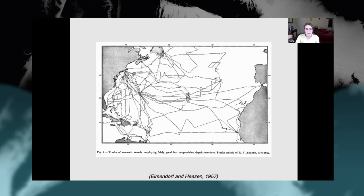So in their hunt for data, the US military, along with Bell Labs, who were interested in the terrain of the seafloor for laying communications cables for both commercial and military use, funded the then named Lamont Geological Observatory in New York to collect new depth readings across the Atlantic. And this image shows some of the transects made by their research vessels from 1946 to 1952. And it gives an idea of the kind of data coverage that was available to make a map of the entire North Atlantic seafloor.